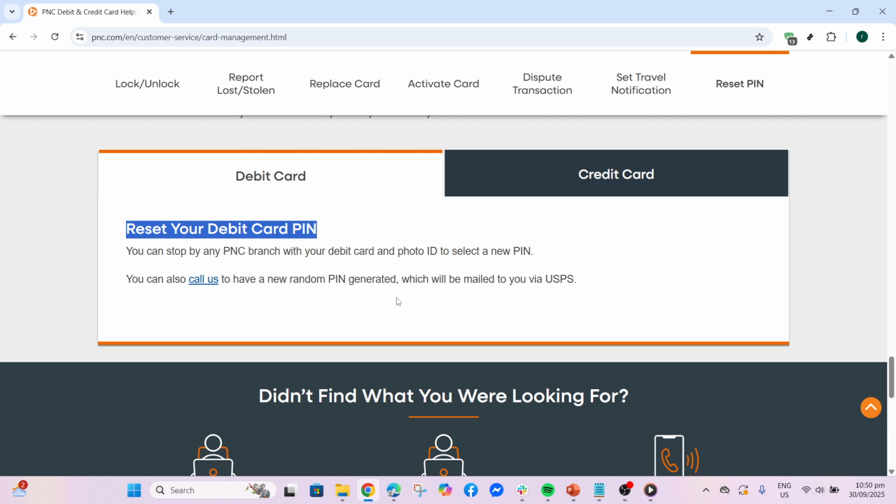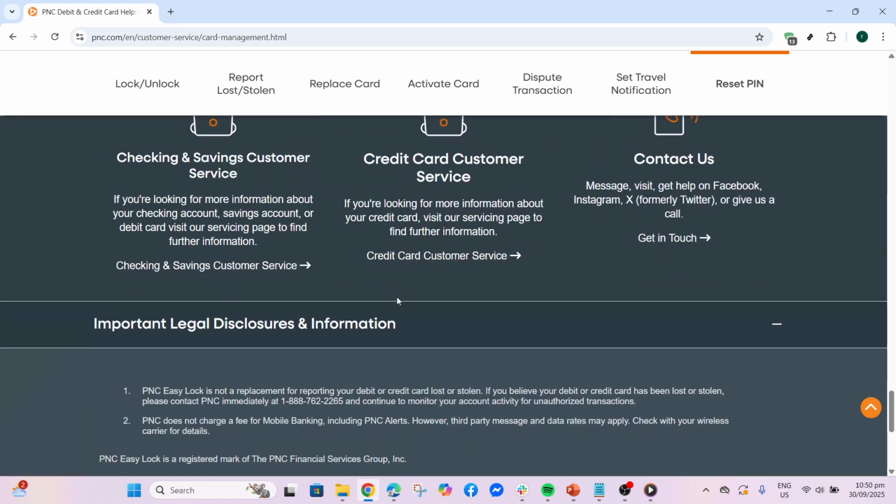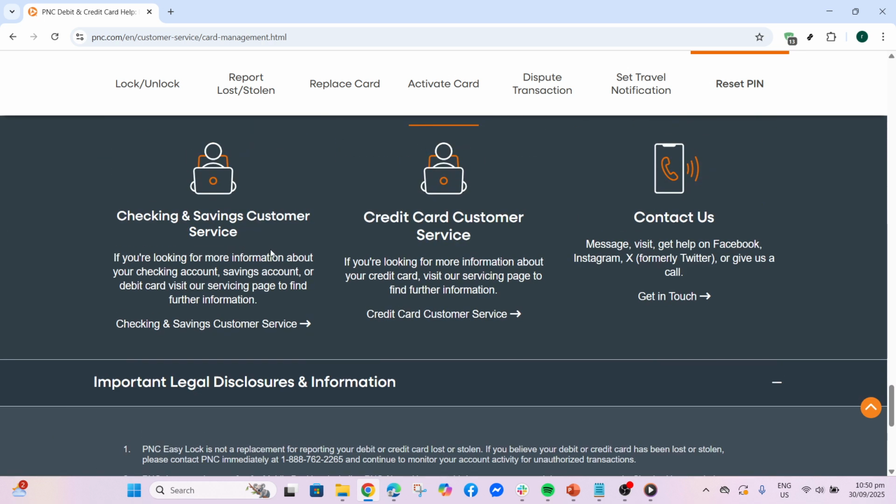Finally, if you've forgotten your PIN or it's currently blocked, there's no need to panic. By clicking on Forgot Your PIN, PIN is blocked, you'll get instructions on what steps to take next. Following these guidelines ensures that you regain access to your account smoothly.